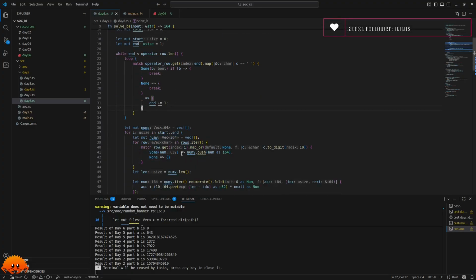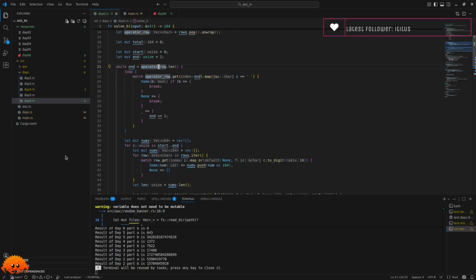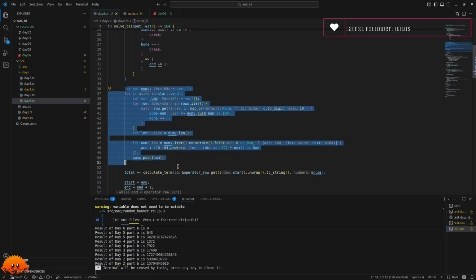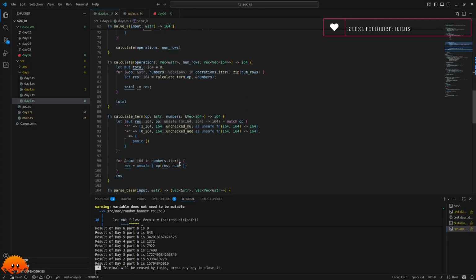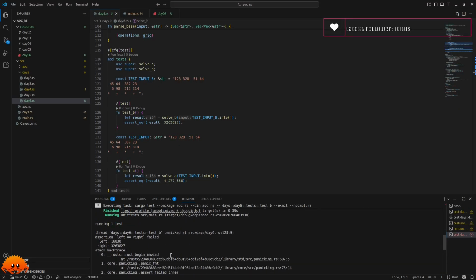So we will always stay 1 under end. So this catches on when end is at the end of the operator row. So when we don't have anything more, so end is 1 outside of our operator row or our entire strings. And yeah, I think this is quite complicated, but it should work. And it doesn't. But it doesn't panic. I think that's totally a success.